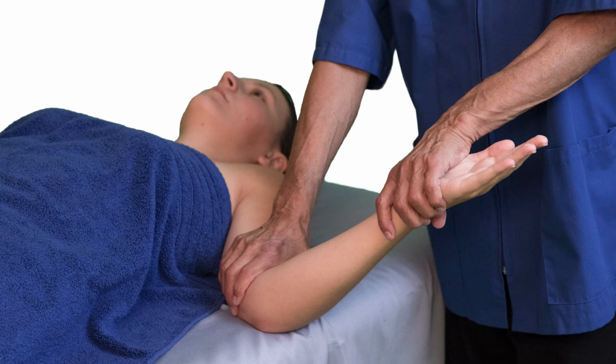They cannot take their arm out to the side. And that's going to be really, really limited. They can barely move it without a lot of pain. They just have to move it a little bit, and that's the major, major sign of a frozen shoulder.